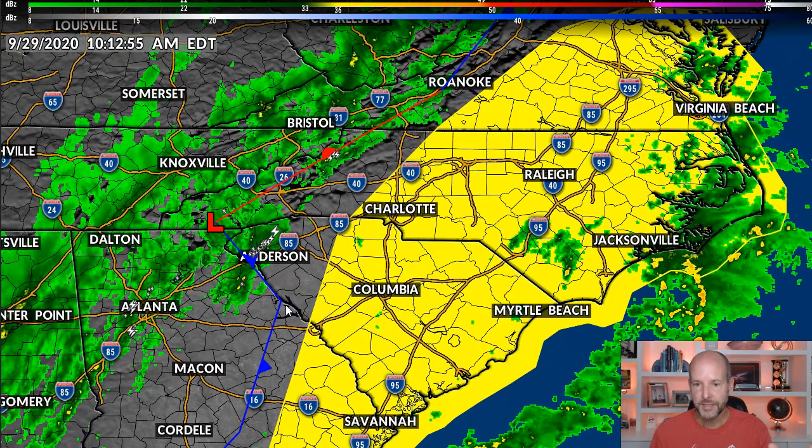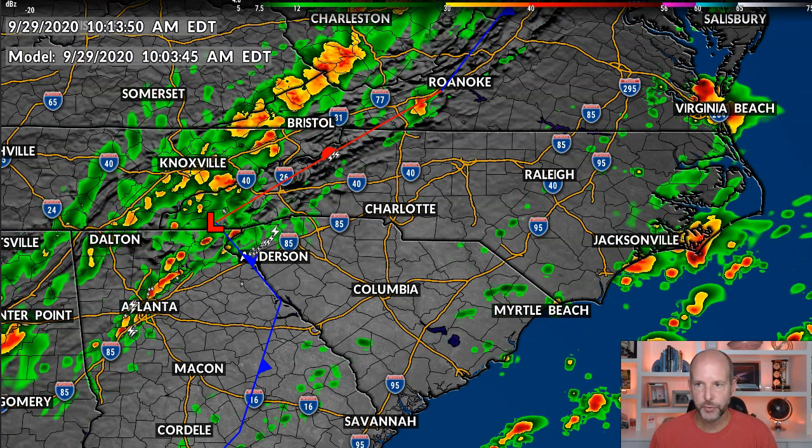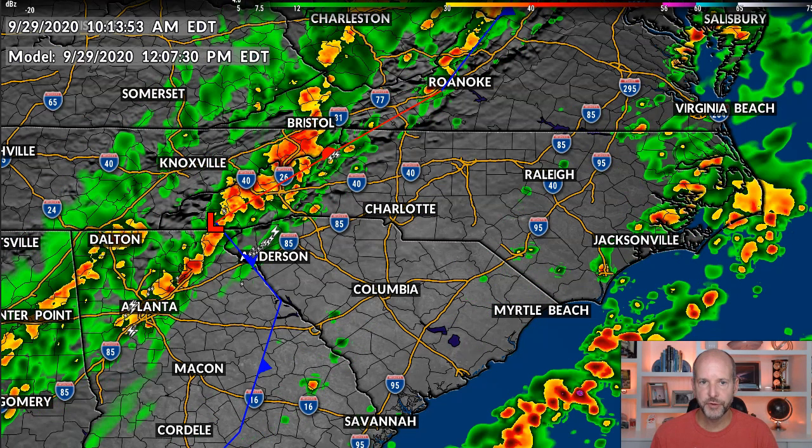So let me show you the evolution of this as we start to see the line of storms develop. I'm going to show you the future cast here. All right, here's the future cast. Watch the line of storms develop. We'll go into the afternoon hours. I'm going to stop this around noontime. Looks like the front's getting very active right around lunchtime.